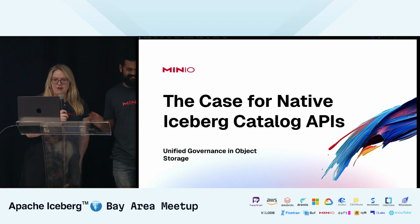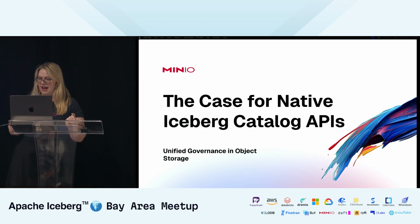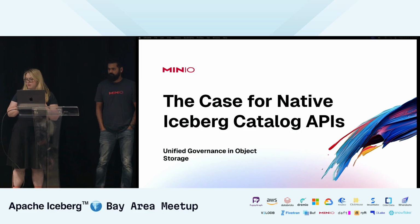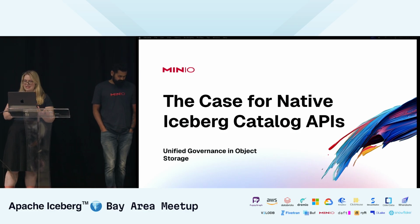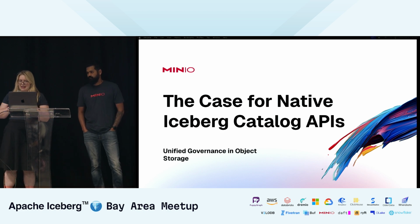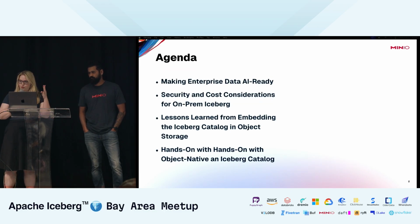Great. And we're here to talk about what it takes to make Iceberg work for AI. Specifically, we're going to look at the role of the catalog and how different deployment choices can shape scalability, governance, performance. And then we'll share what we learned from embedding the Iceberg catalog directly into object storage as one possible approach. So we're going to cover 4 things.